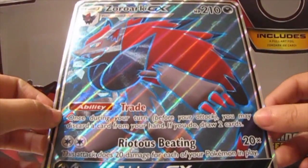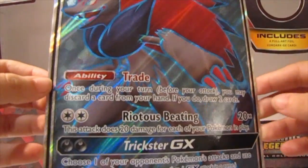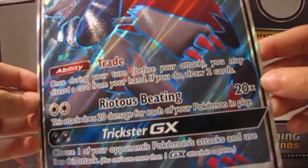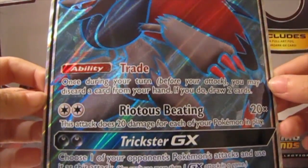And here's the giant Zoroark GX card. This thing looks pretty cool. I like how she's smiling. She looks really cool and badass. It looks like she could kill you in one slash. This thing looks really cool.